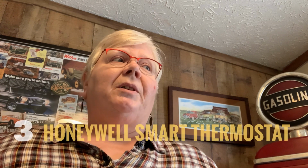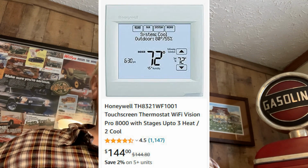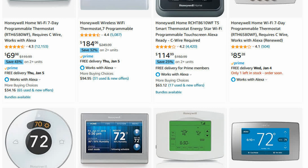Number 3 is the Honeywell smart thermostat. Initially, I installed a smart thermostat to save energy, but I discovered there's more to it than that. Because I added it to my Alexa app, I can ask what the temperature is. I can change the temperature. I can say, Alexa, change temperature to 68 degrees. Alexa, turn temperature to 74 degrees, just by my voice instead of having to mess with the thermostat.